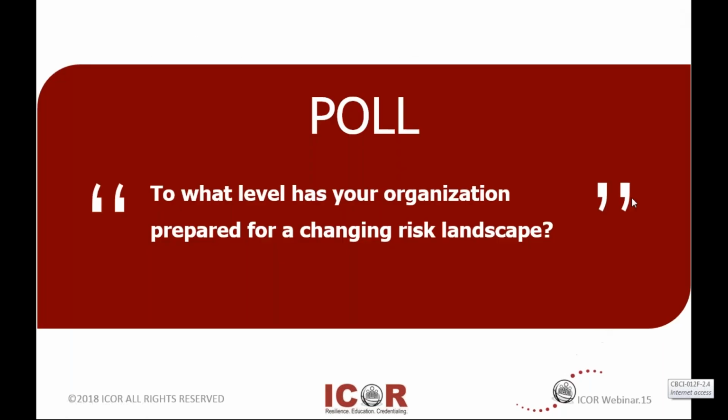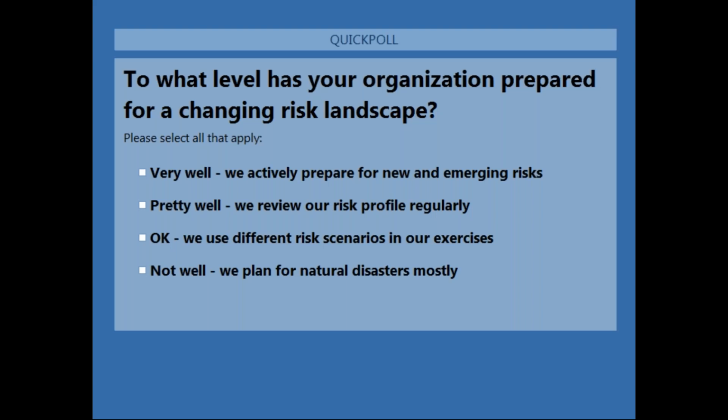So let's take our next poll, and our next poll is really asking you, to what level has your organization prepared for that changing risk or threat landscape? So if you could go ahead and vote, we'll just give it a few more seconds.